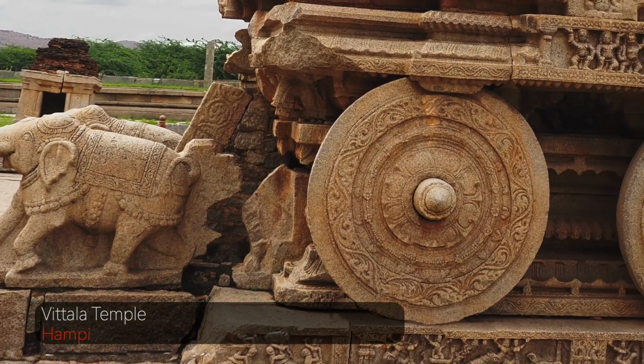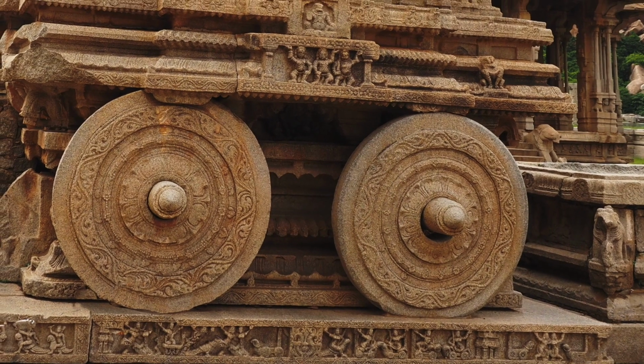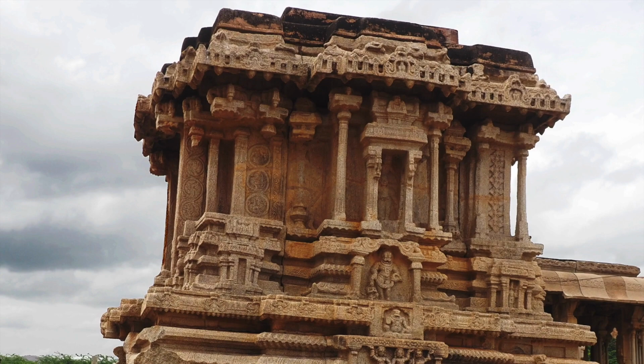After the temple of Virupaksha, here is the second pearl of Hampi, the Vittala temple dedicated to Vishnu. This temple is remarkable in more ways than one. First, the stone chariot, symbolizing Vishnu's chariot drawn by elephants in the courtyard.